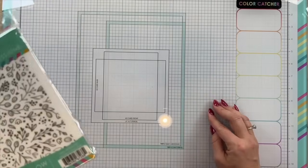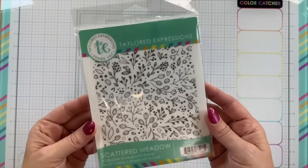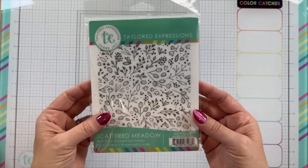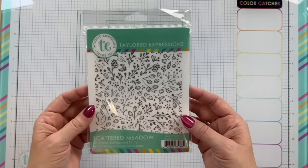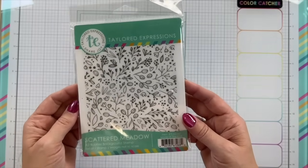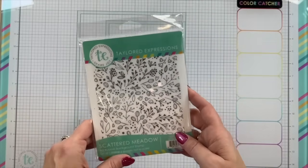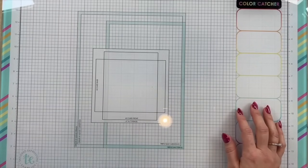All right, next up, we have our November freebie from the $100 or more purchases, and it's called Scattered Meadow. So this is actually one we're going to be using in Virtual Stamp Joy coming up. So it's a good one to grab if you don't already have it. I am suspecting that many of you have it because November is typically our biggest month here at Tailored Expressions, and we have Black Friday, and we have Season of Crafting. We gave away a lot of Scattered Meadow. So this one is now available in case you don't have it, especially for those of you joining us for Virtual Stamp Joy.